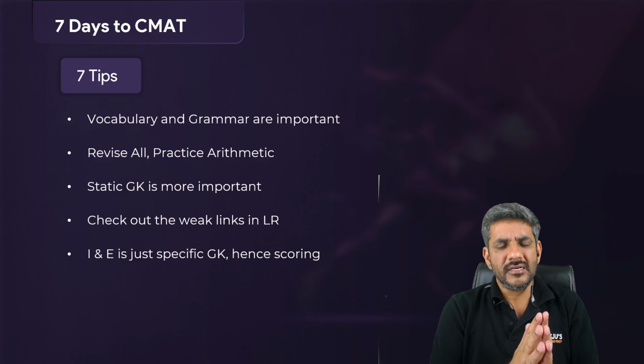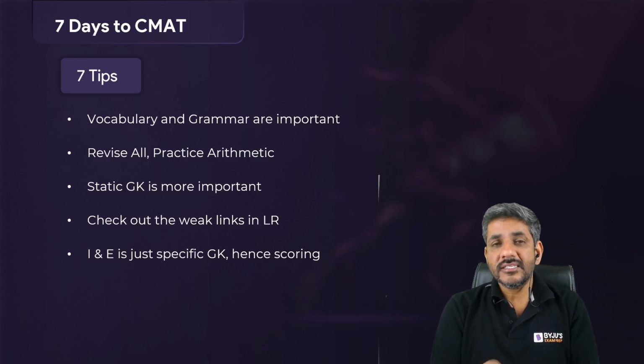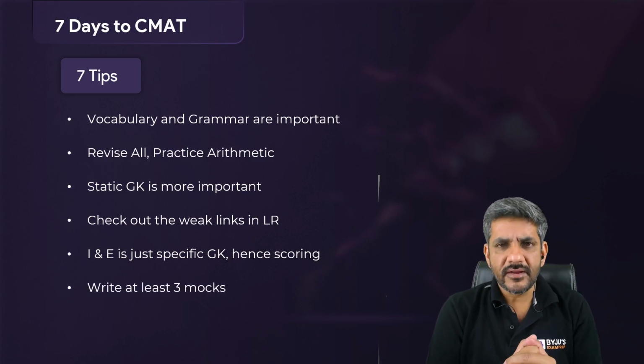GK is unlimited. It's like infinity, right? So therefore, you can score well over here. These are the 5 sections that I wanted to talk about. Then there are 2 more things that I would talk about.